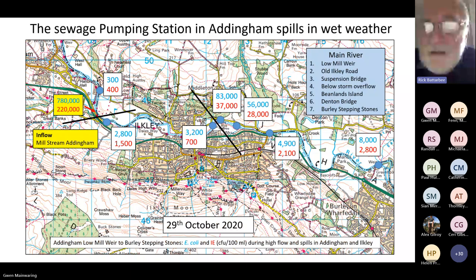A year later, we picked up the same thing, not quite so far upstream here, but you can see top left 300 there. That's, if you like, the control site upstream from Addingham. But on this occasion, I was able to sample the actual outflow itself from the pumping station. And you can see in the yellow rectangle there, these are figures for both E. coli and intestinal enterococci. The blue is the E. coli. So you can see at that point, the discharge into the Wharfe was nearly a million E. coli coliforming units in 100 ml.